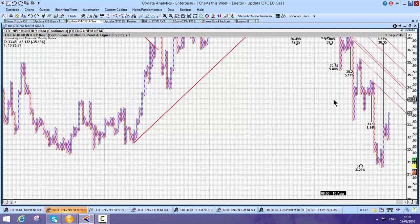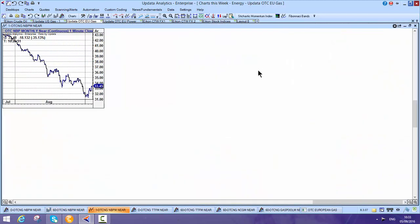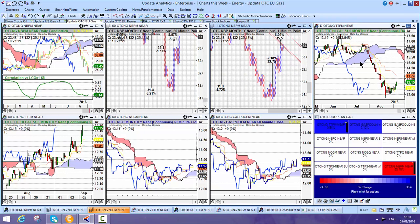If we press the T key for targets, downside target was given and met, but we do now have a new upside target to 36.35. That's 8.5% upside. So MBP is just looking a little bit better. And again, on your OTC data, the 1 minute data is going to give you really a little bit more insight. It's a little bit more granular, and we've got an upside target to 35.50. So we are seeing some potential for MBP front month to rise.